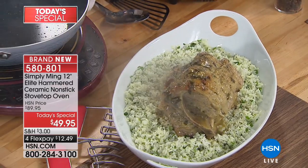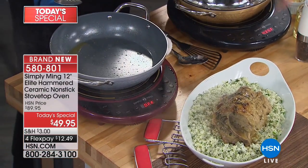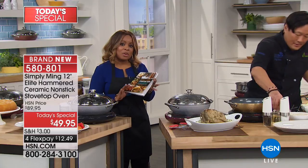But by the way, that was a tall piece of meat. So in a normal pan, it'd just be a flat lid. Right. It wouldn't work, right? And so that's why we have that size lid that goes nice and tall, right? Well, I'm going to walk over and show you the other colors of our Today's Special.